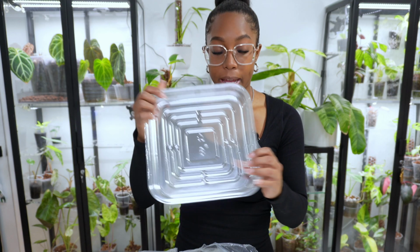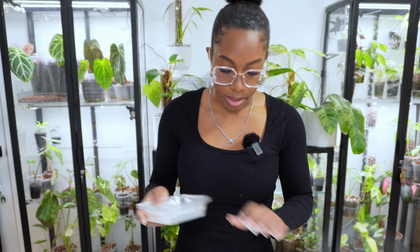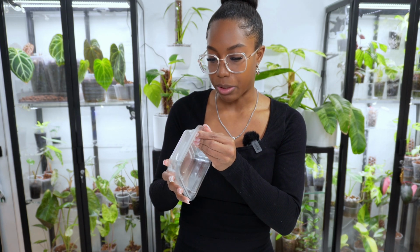So we have a 4 here, we have 6, we have 8, 10, and the last one is 12, and it looks like you get at least 5 of each. The 4s, I think you get a little bit more. I have to double check. I especially wanted the bigger ones because I have a lot of my big plants downstairs in my living room, and a lot of those saucers have cracked, so it is time to just replace them.